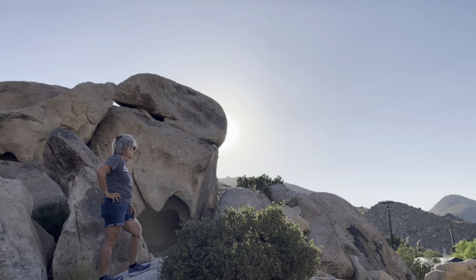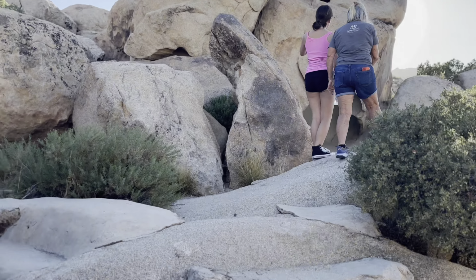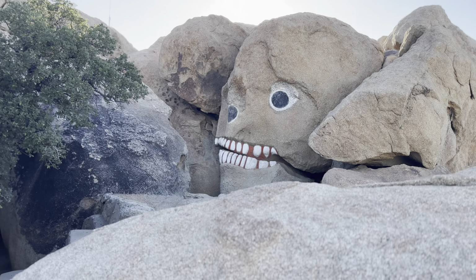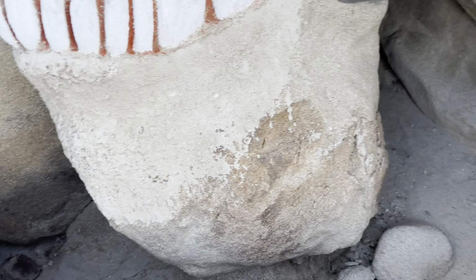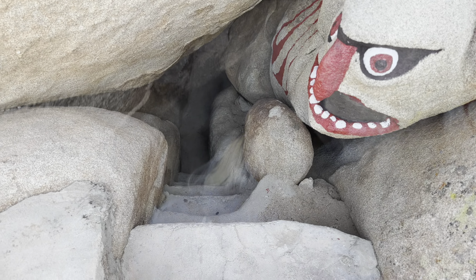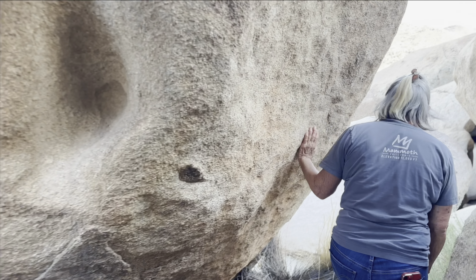Which way are we going? Oh, that scared me. Check out, you can go this way. That's just kind of creep down around here. There's another cave this way. Cool. And it's like at least 5 degrees cooler in these little pockets.